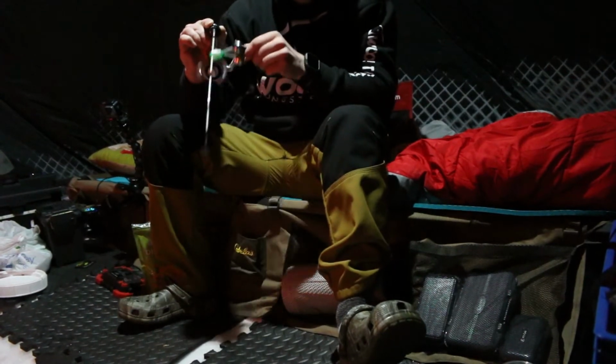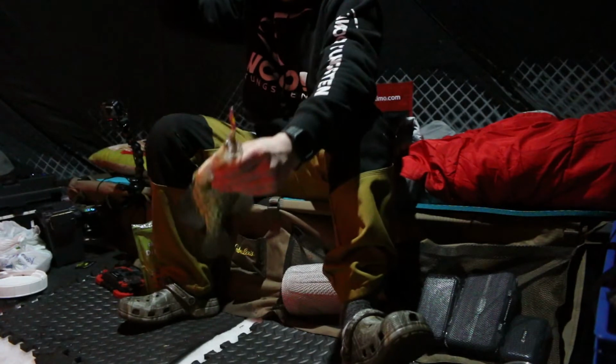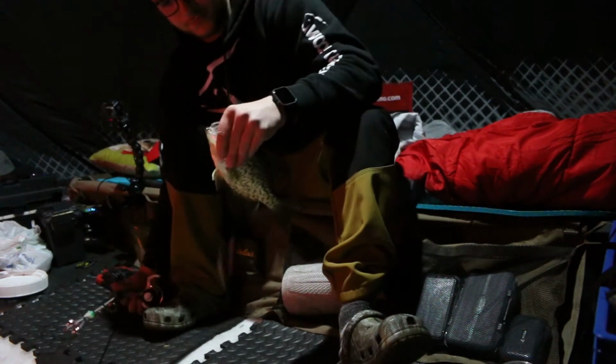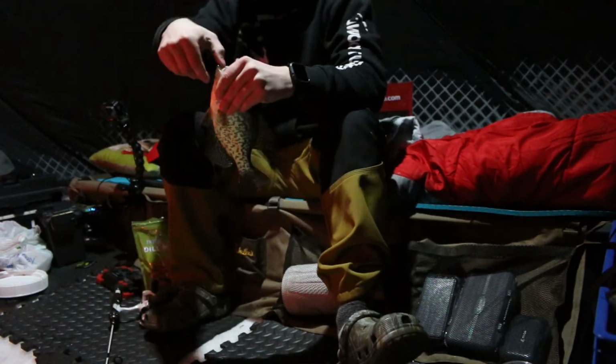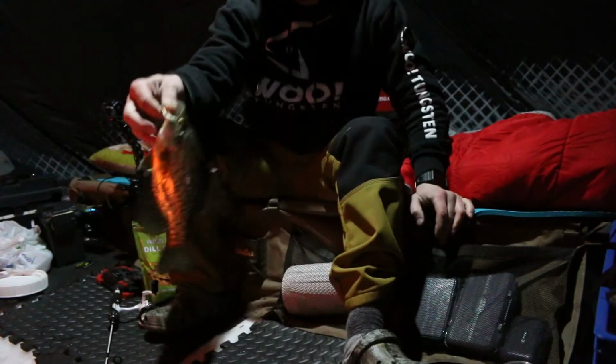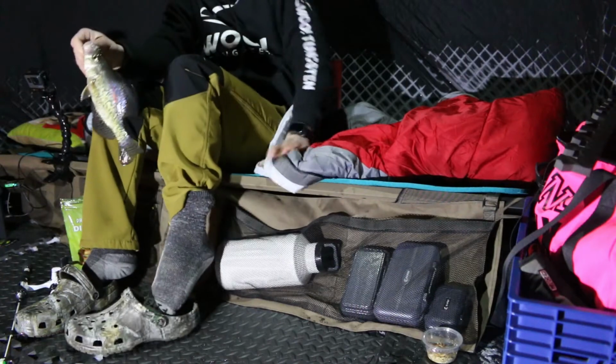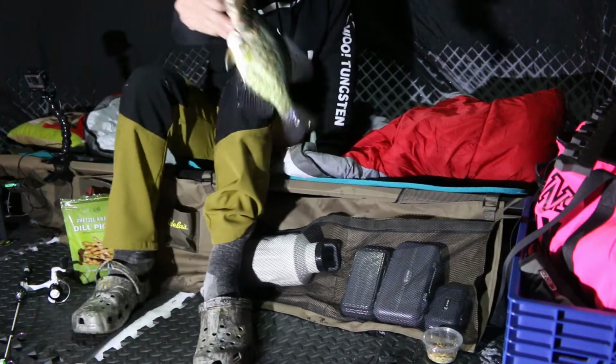Something just came and smacked this. That's a nice crappie. Look at that. Came and smacked it. Nice, dude. Alright, well, he's a good one to clean.